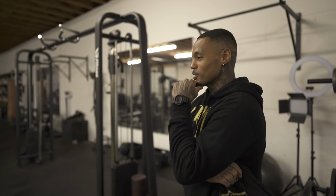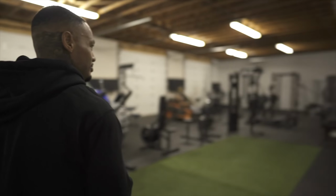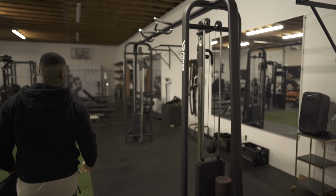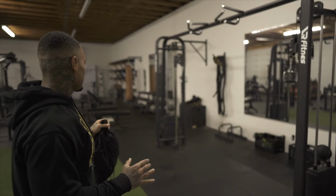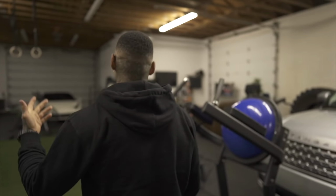But I would say my favorite piece of equipment. I'm gonna say this in front of all of y'all, so don't get jealous. This right here, my cable machine. You know why? Because when this wasn't in here, it didn't look right. When that was in here, it was like, oh, that's commercial. That screams commercial, Jerry. Oh, my shoulder machine. We're not showing the shoulder machine. No love. I'm so sorry, baby.